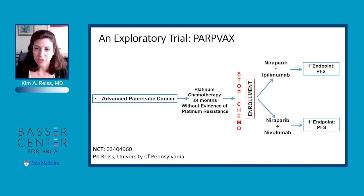In 2017, we launched the more exploratory single institution maintenance trial called PartVAX at UPenn. And the goal behind this trial was to evaluate the efficacy of a maintenance DDR-directed therapy in a broader population of patients that were defined by a phenotype of durable platinum sensitivity rather than by a genotype. The trial had non-comparative primary endpoints, PFS, and will complete enrollment this summer with just a few slots left on the trial from the original 84 slots we started with.